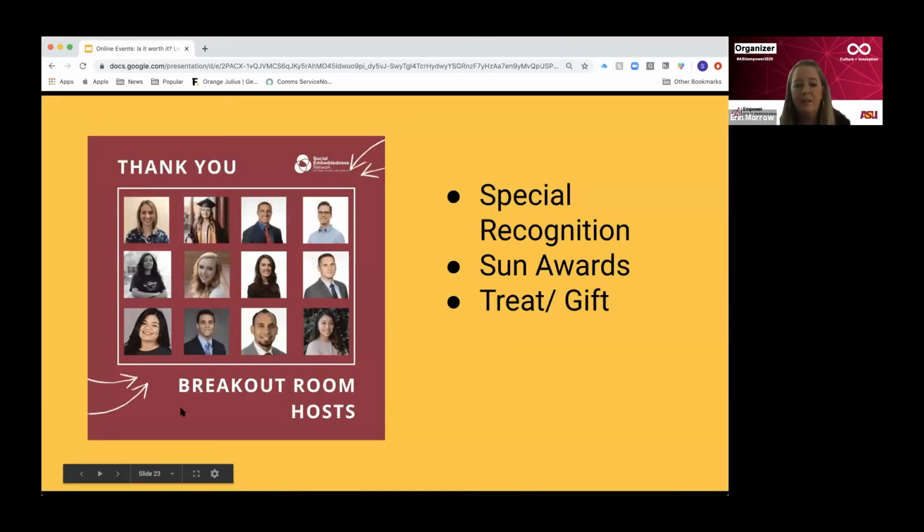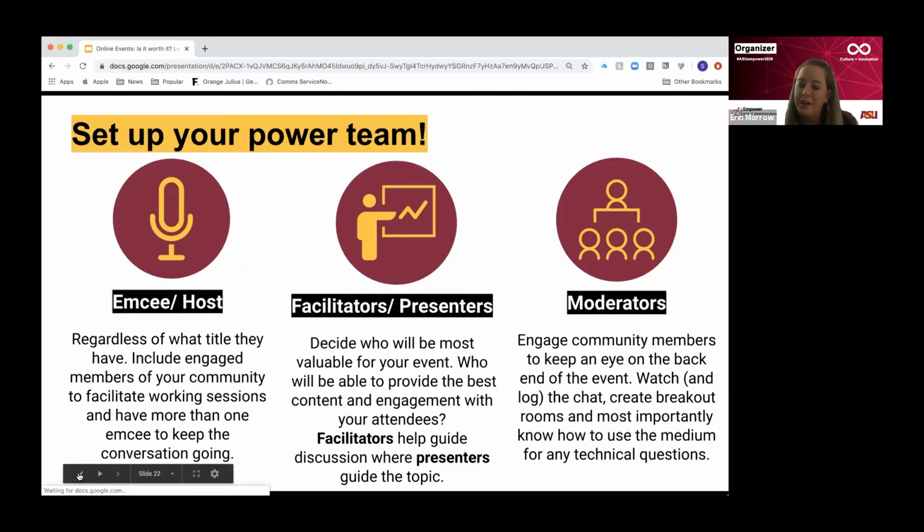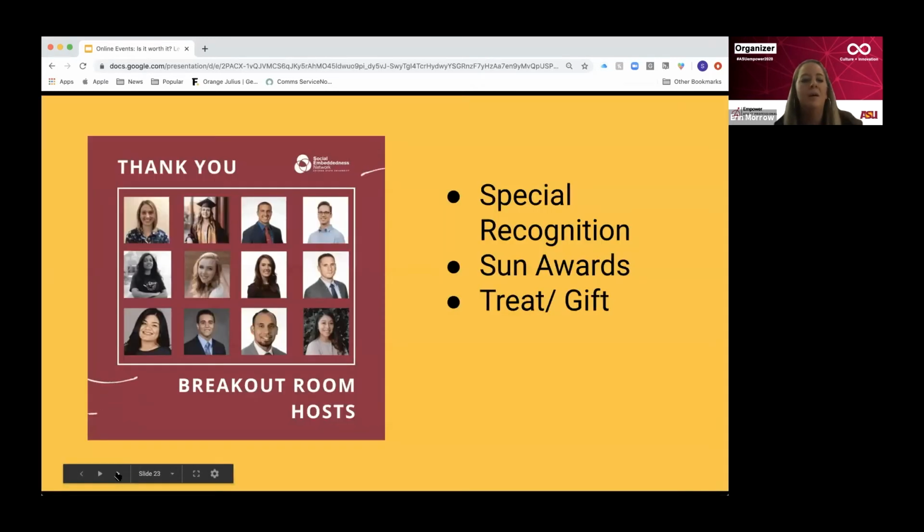And then finally, always remember to thank everybody who helped you. All these people, make sure they get their thanks, because without them, it wouldn't have happened. Volunteers didn't have to spend their day with you. They didn't have to help out, and they did. Make sure they feel recognized in a special way.